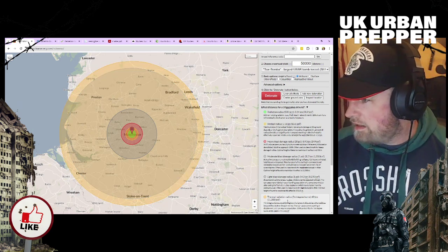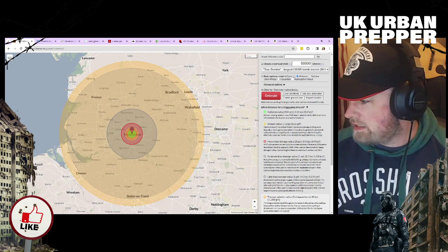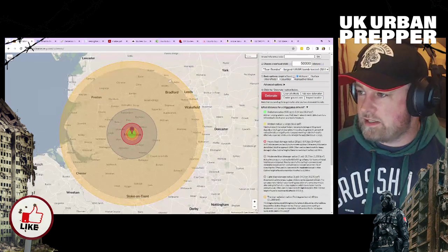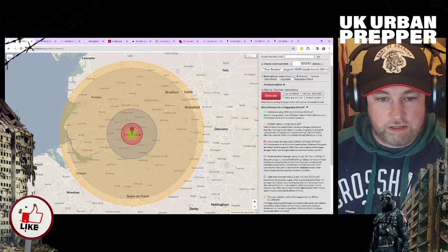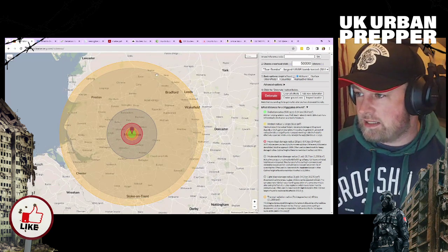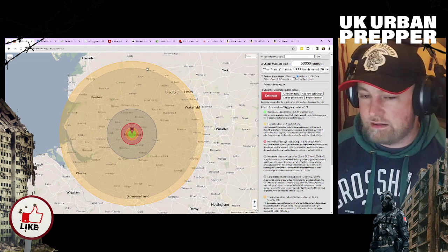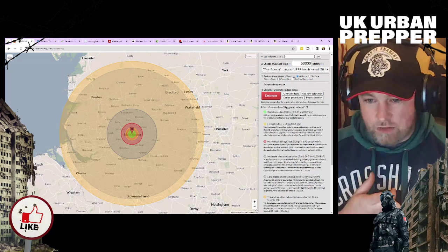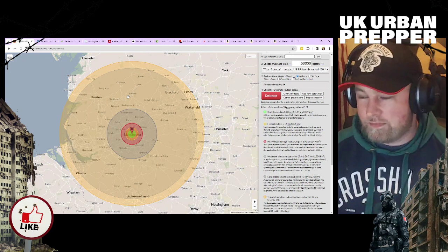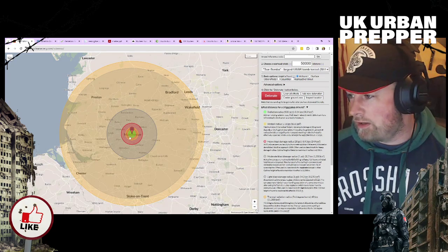And then here is the outer circle. There is still third degree burns, thermal radiation radius. So have a look at your areas near you. Ideally if you're outside of the detonation area, it should be pretty minimal. If you're just inside this outer circle here, staying indoors, you're not going outside, etc., taking the right precautions. If you're in here, a bit more. If you're in here, then obviously underground.